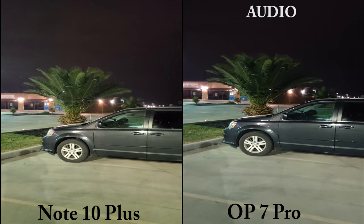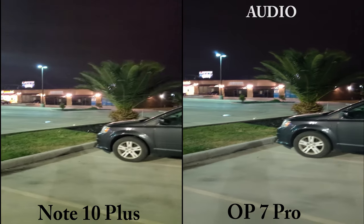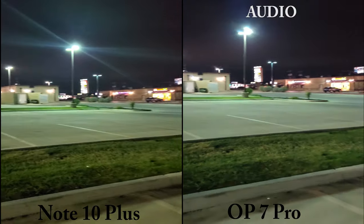Shout out to the minivan again, minivan posse. If you have a minivan, let me know in the comments.